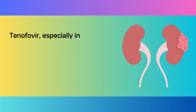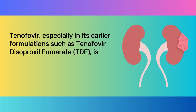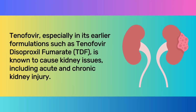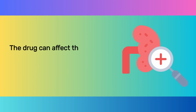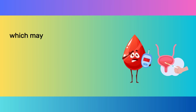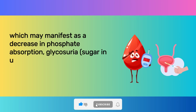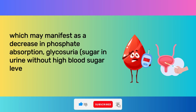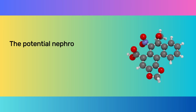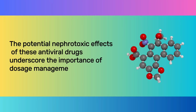Tenofovir, especially in its earlier formulations such as tenofovir disoproxil fumarate, TDF, is known to cause kidney issues, including acute and chronic kidney injury. The drug can affect the proximal renal tubules, leading to a reduction in their function, which may manifest as a decrease in phosphate absorption, glycosuria, sugar in urine without high blood sugar levels, and proteinuria, protein in urine. The potential nephrotoxic effects of these antiviral drugs underscore the importance of dosage management.